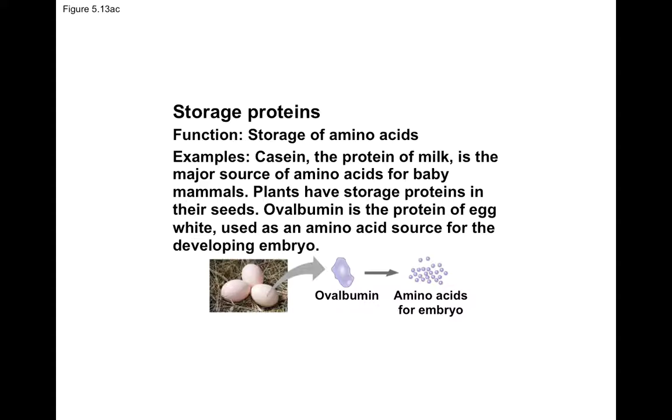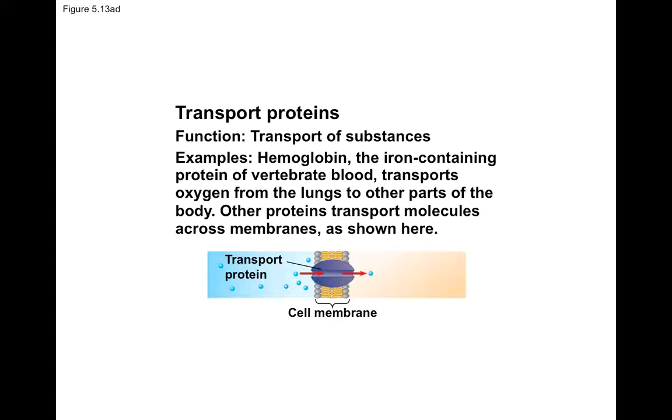They can be used for storage of amino acids, to be used as nourishment. Baby mammals can get amino acids from a protein called casein, which is the protein found in mother's milk. For animals that hatch from eggs, albumin, what you know as egg white, is the source of amino acids for the developing embryo.